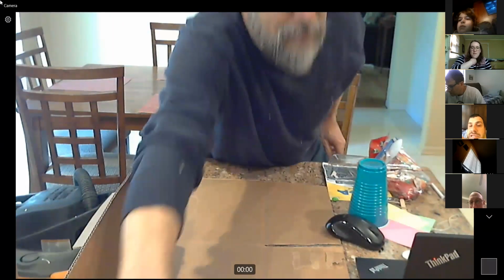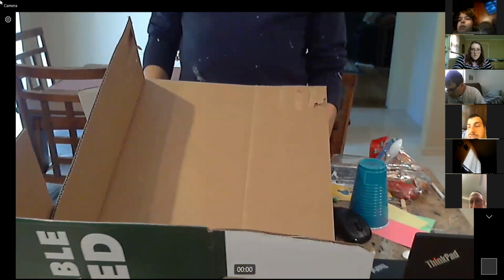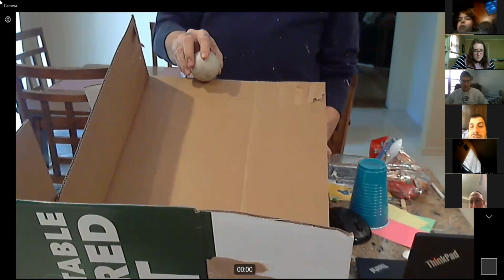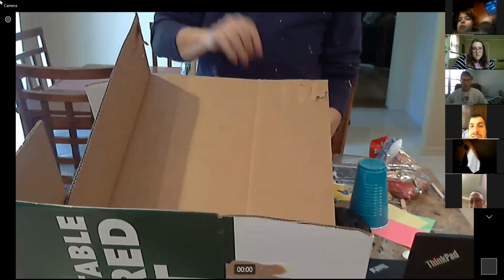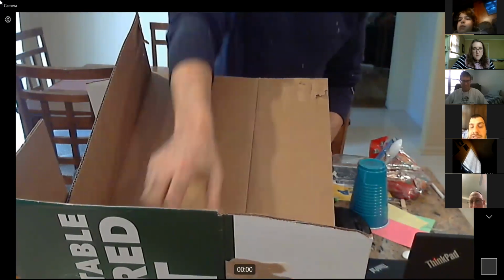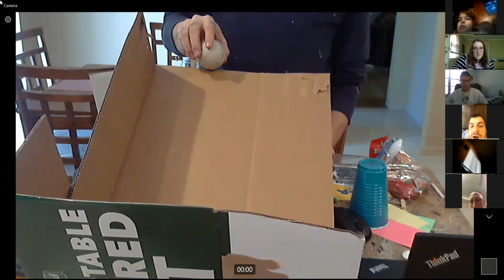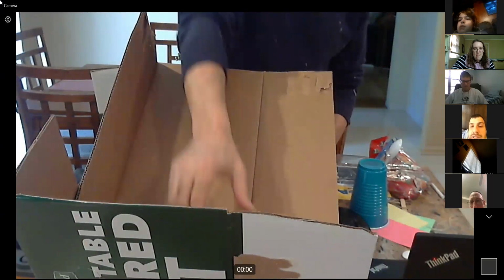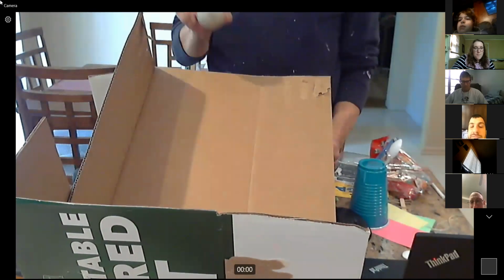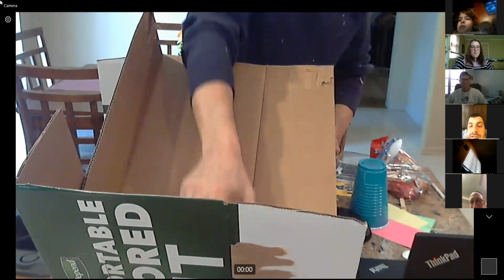Let me bring it back. I hope everyone can see this. I'm going to put it at the top, and you can see that the ball rolls down. Now, there's a couple of things to look at. The first is, what is the force acting on the ball? What's causing it to fall? I'm not pushing it, I'm just letting go. It is gravity.